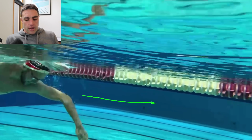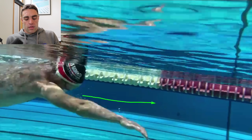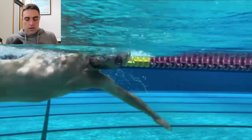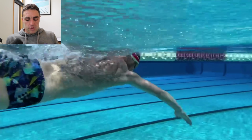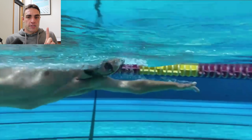But once you add it, so you enter, think of it as though you're reaching for the wall, and then pull through. That gives you that little bit more time to set up the catch out in front of the stroke. It allows you to get slightly better timing and coordination through the rest of the stroke, which can make your swimming feel so much easier. I feel like that is what can move you from feeling like you're on a treadmill you just can't get off, to just skating from your left side to your right side.